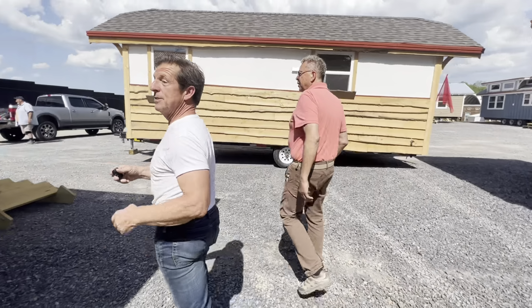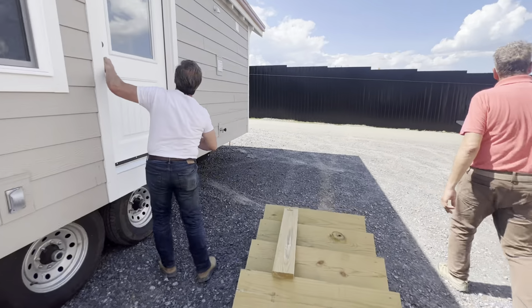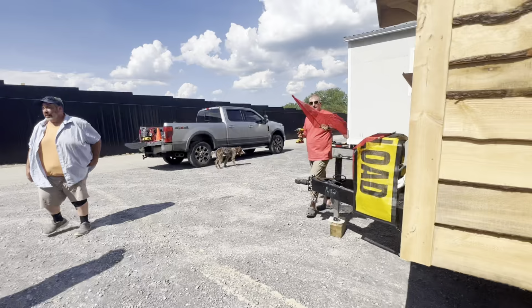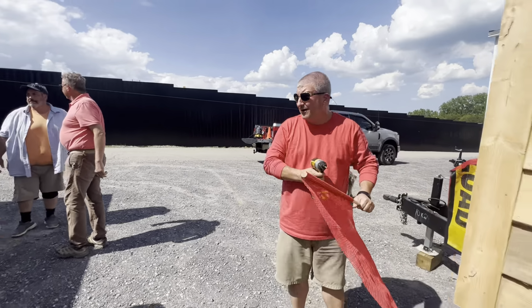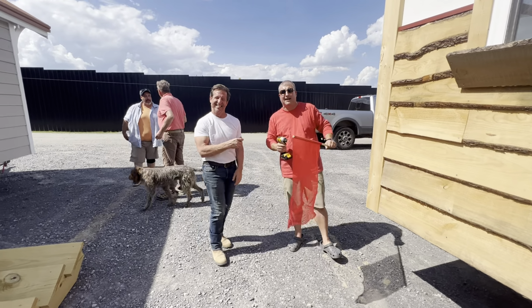Oversized. Let me get a little step stool for you. Hey, Tim, have you got a key? Dan, if somebody buys this house, you'll haul it, right? Absolutely. That's right. From Carolina to California. How about heads Carolina, tails California?